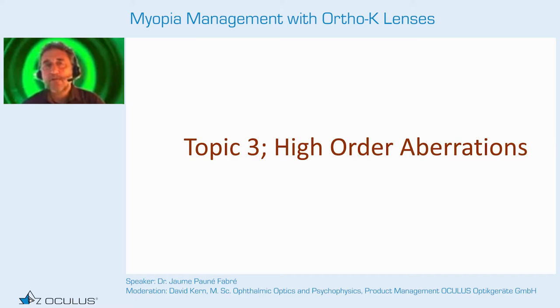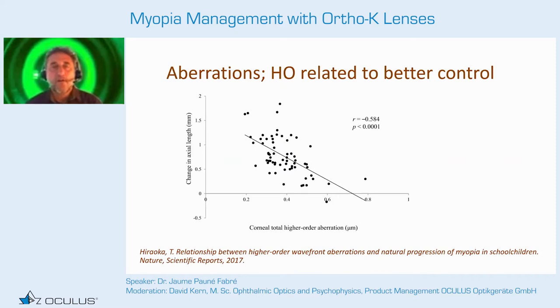The third point we need to know is about high order aberrations. High order aberrations, for example, spherical aberration or coma, or just high order aberrations, are related to better control. There are more works than this one from Hiraoka. They show us that the higher the change in high order aberrations, the better the control in myopia, the better the control in axial length in the future. In Ortho-K, what we know is that at the moment we are changing the shape of the treatment zone, it is not only the size of the treatment zone, it's the shape of the treatment zone, the distribution in power of that optical zone that is changing aberration.